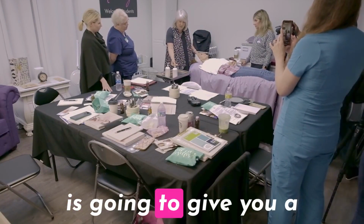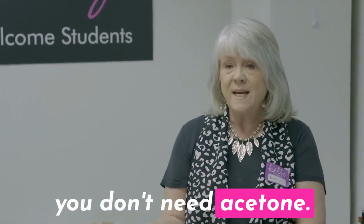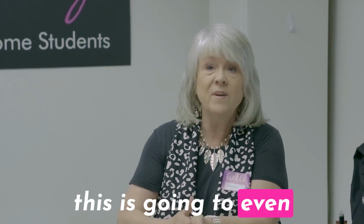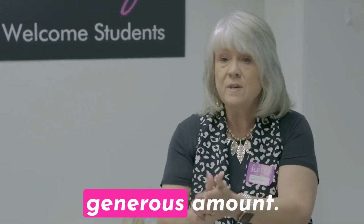And this is going to give you a beautiful texture to the skin where even if you were going to do a skin peel, you don't need acetone, you don't need any of the degreasers, because this is going to even out the skin porosity before anything you do. Pre-cleanse and detox, you want to use a generous amount.